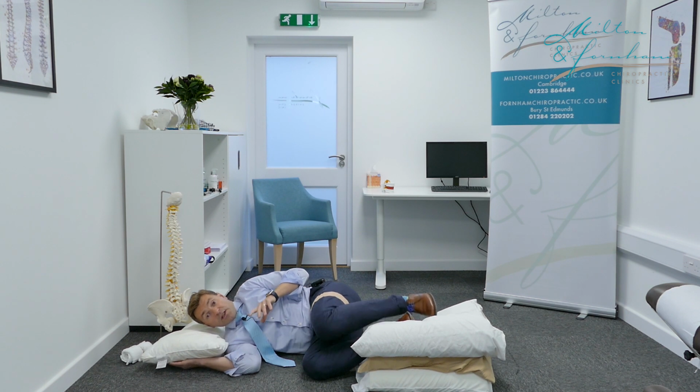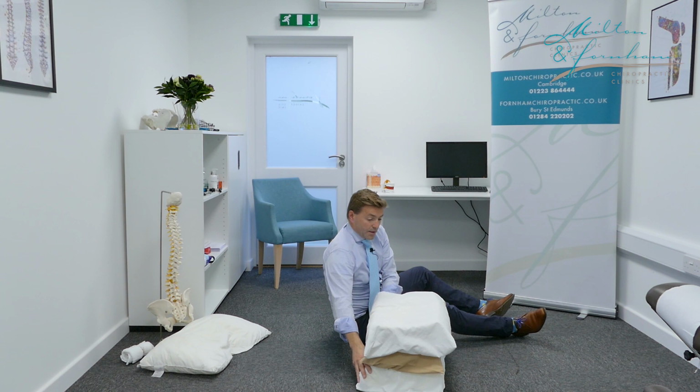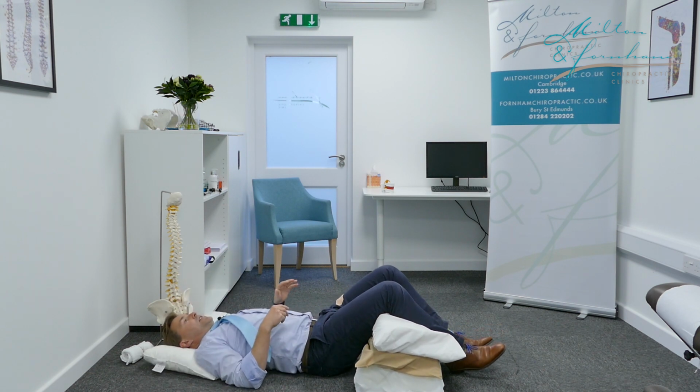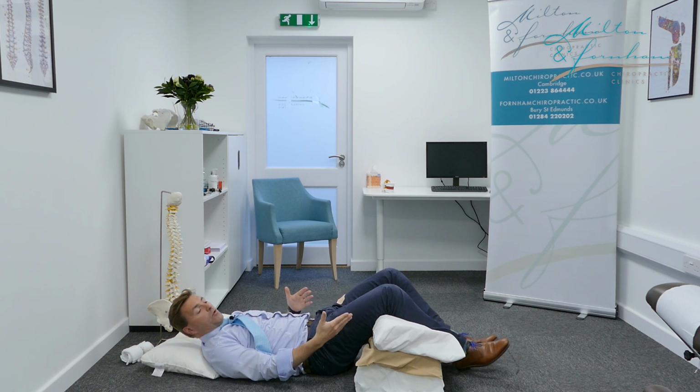Another position you can try is laying on your back, putting the pillows widthways. There we are. Put your knees on top of the pillows here and lay like that. Really make sure you have enough pillows here to support your knees.